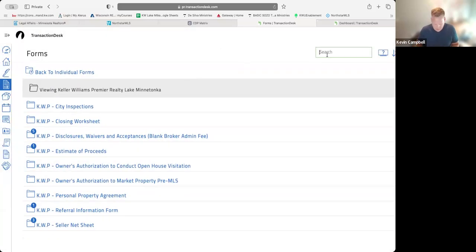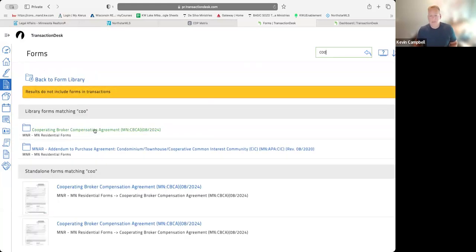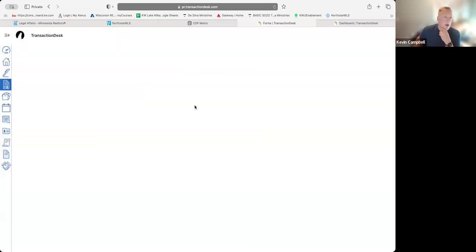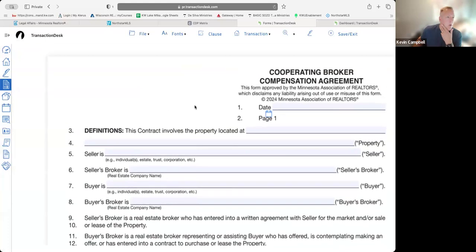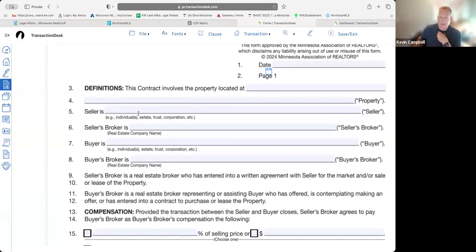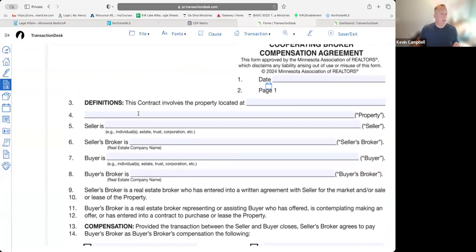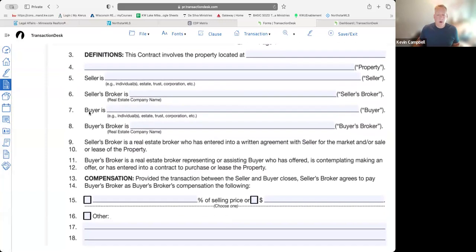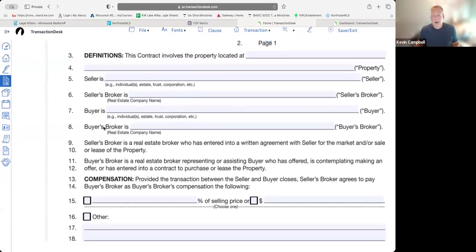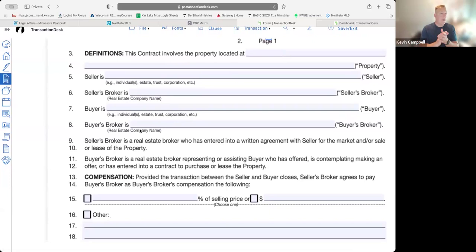Back to this co-op one. This co-op exists only if you are doing cooperating compensation, or the other side is. By the way, this is not a blanket statement, because there are questions like line number 7: who is the buyer? This comes right before the offer. Who is the buyer's broker? This is an agreement between the two brokerages. It's not a general form I'm just throwing out there for everyone to see.